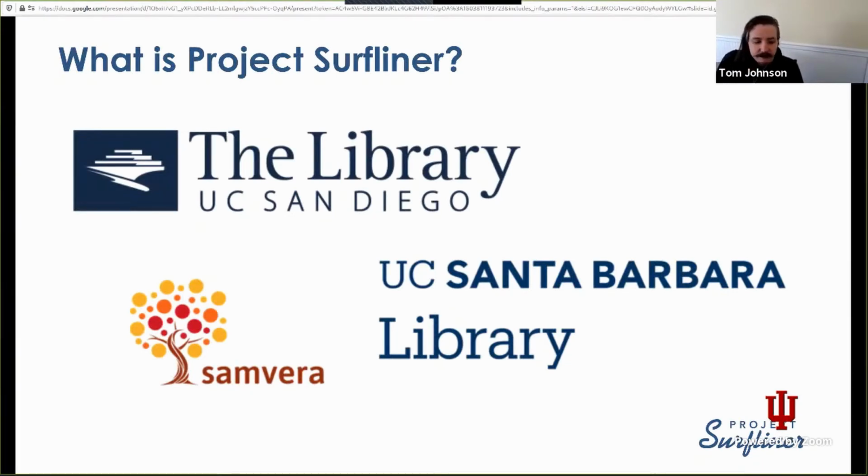Part of the reason for Project Surfliner's existence is that both UC Santa Barbara and UC San Diego libraries had a long-standing pattern of being able to do a lot of development and not necessarily get systems into production or carry them over the line to done. We wanted to group up together to figure out how to not do that anymore and really make end-to-end service delivery the practice for both campuses. We do that in large part by selecting open source software that is close to what we need already and doing customization to make it shippable at both campuses.